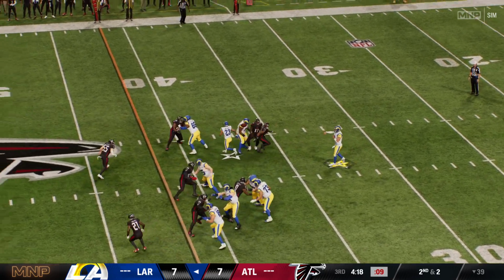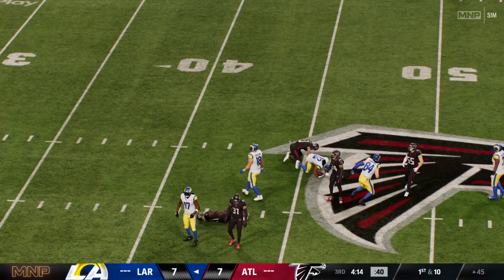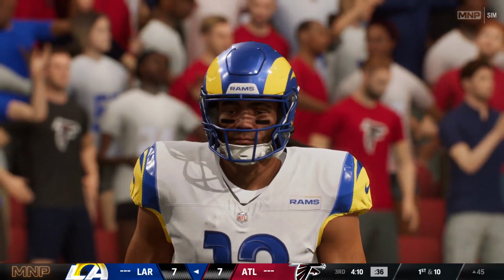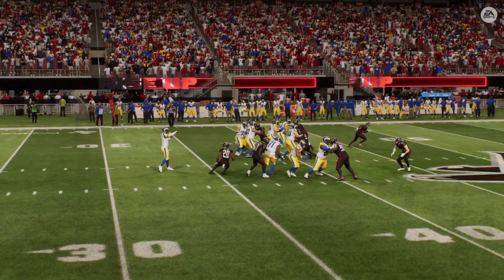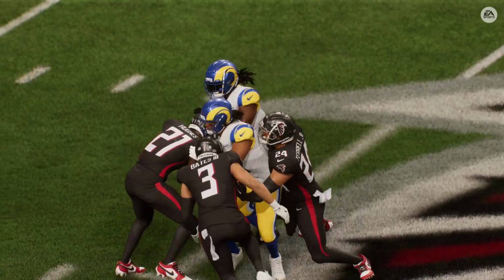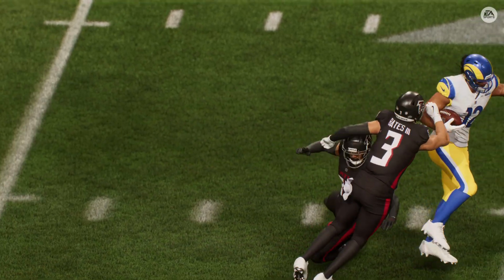On the play fake, here's Stafford. Finds a seam down the middle. And no gain after the catch, but a gain still out across midfield, there to the 45. 15 yards. That play gains 15, and it moves the sticks. First down. First and 10 at the 45-yard line.